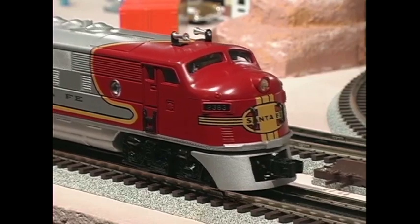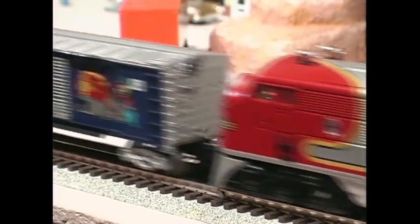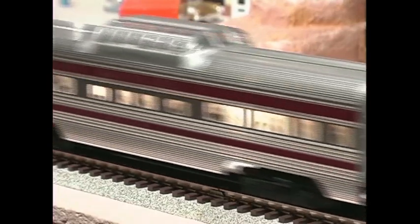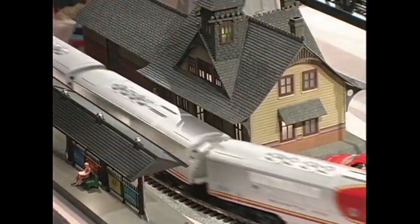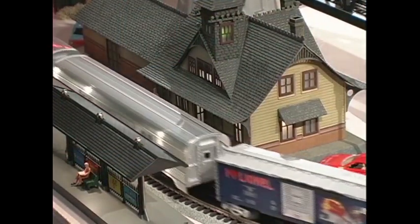On the layout I have running on the outer loop the Postwar Celebration Series 2383 Super Chief set. It's a reproduction of the 1960 set that Lionel originally made. It was made just a couple years ago, updated with command control and rail sounds.